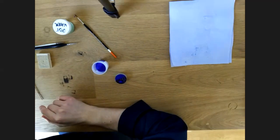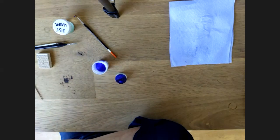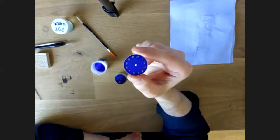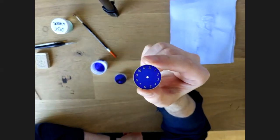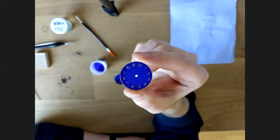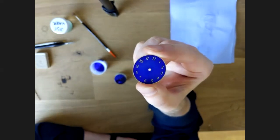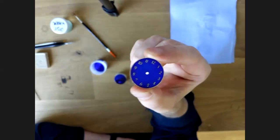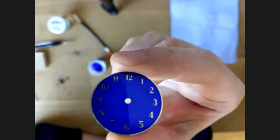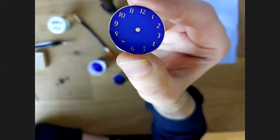And then this is the one that's been most testing us at the minute. This is for Model 3, which is going to be a bit smaller, and this is what's called the Champlevé. The numerals that you can see are actually stamped into the metal. So they're actually silver, and they're coming through. Wow, this is a really lovely one. That's amazing. Yeah, it's shockingly blue.